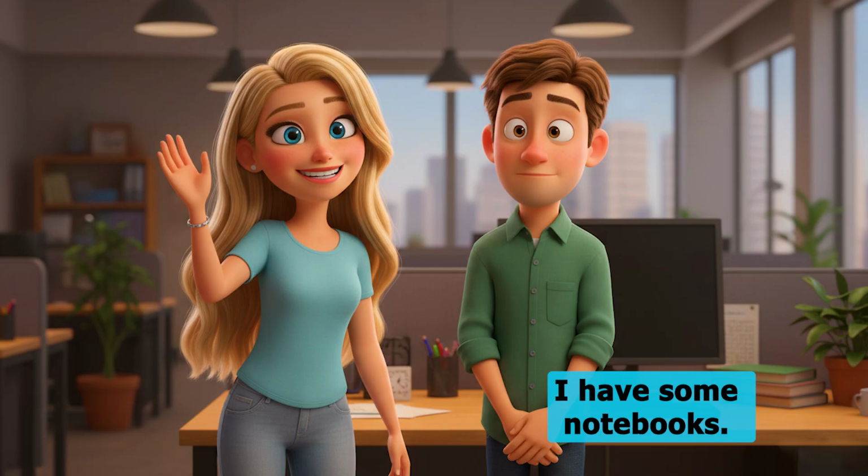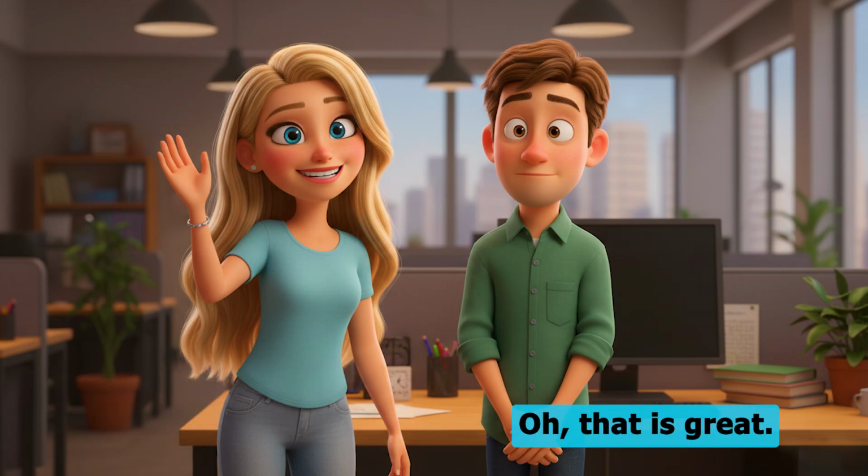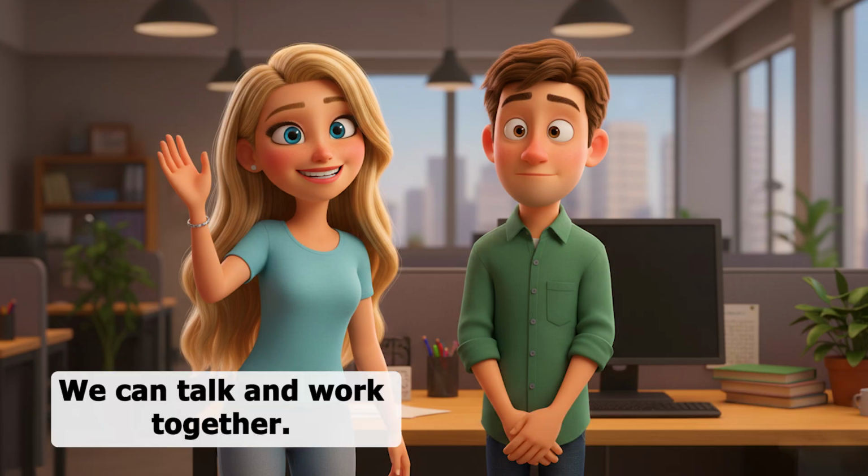Where is my desk? I have some notebooks. Your desk is right here, next to my desk. Oh, that is great. We are neighbors now. Yes, we can talk and work together.